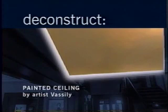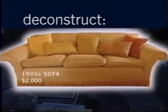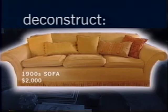This painted ceiling brings the morning sky into your home. It was custom designed by the artist Vasily. There are many local artisans who can create similar murals for that special effect. This original 1900 sofa was purchased at an antique store and reupholstered with light butter-striped chenille fabric. It was restored for $2,000 by Rose Upholstery in Los Angeles.